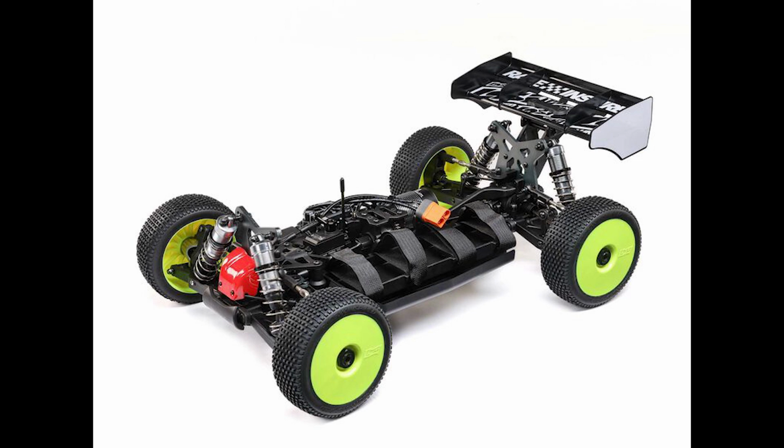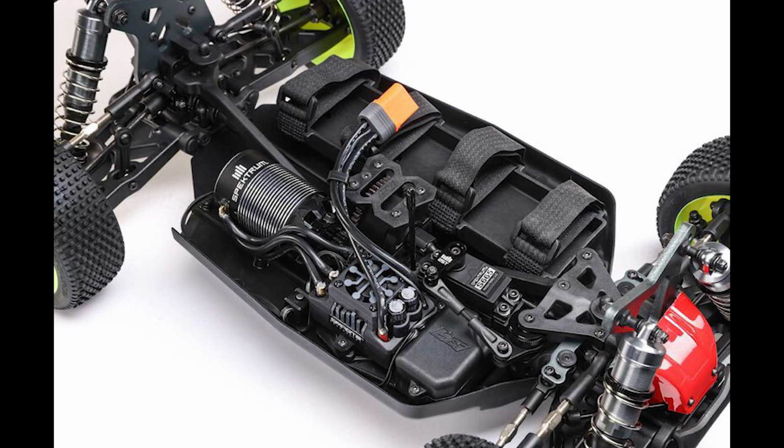Now, let's talk performance. This bad boy is equipped with a sensored brushless power system delivering smooth, precise control that racers respect. And let me tell you, there's nothing quite like the adrenaline rush of tearing through an 8th scale off-road track.